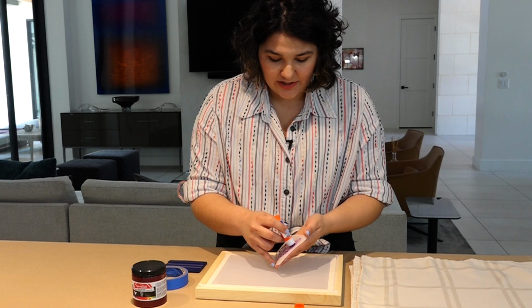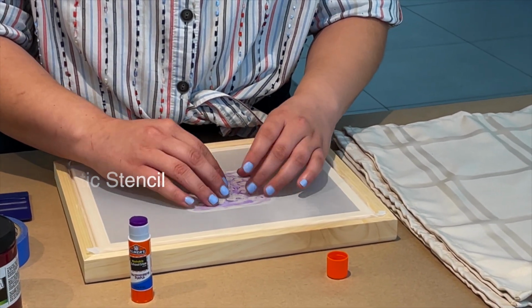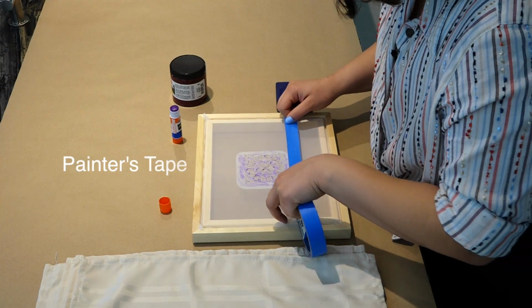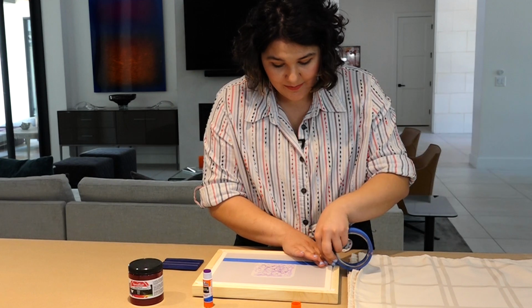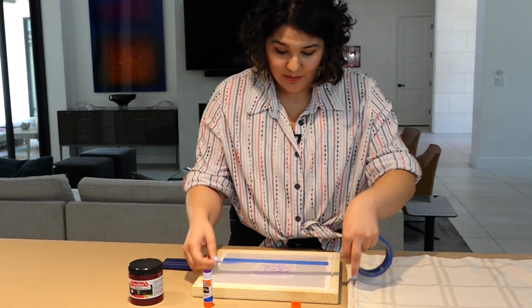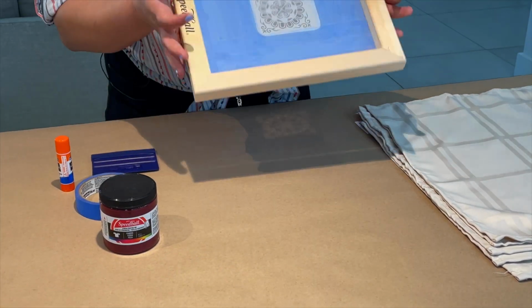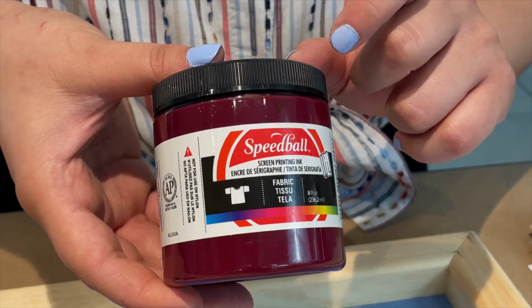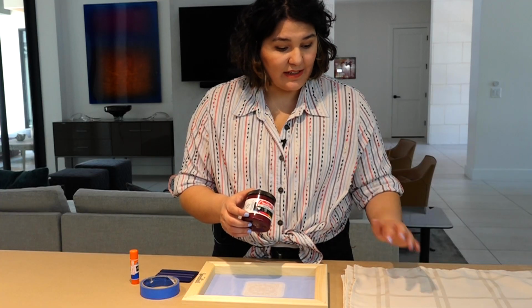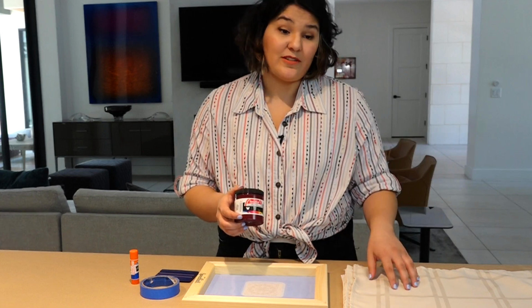So I'm just gonna put a generous amount. Not too much, you don't want it to get too globby. Anything that's the mesh, ink is gonna go through and print. So it's really important that you go ahead and cover those areas. Let me talk a little bit about the ink. This one says t-shirt, which indicates that after I'm done printing, I can iron it and heat set it, and then it can go in the washing machine, and then it'll stay on the fabric.